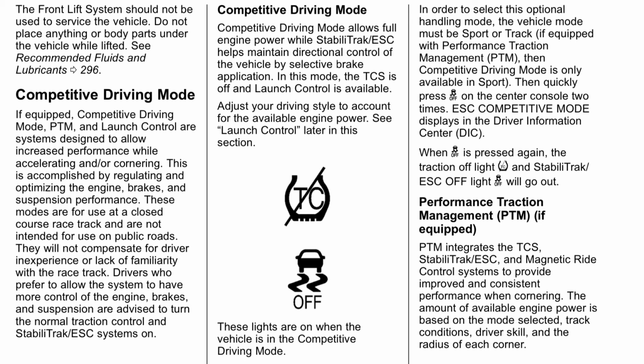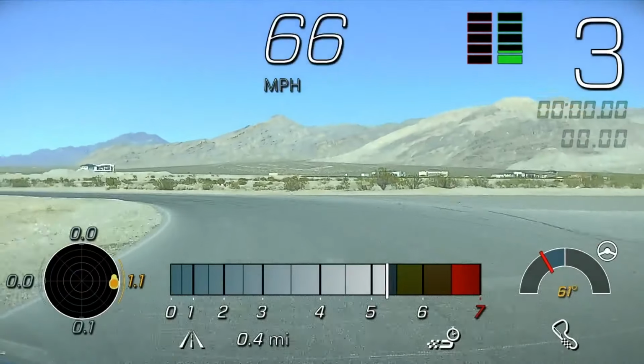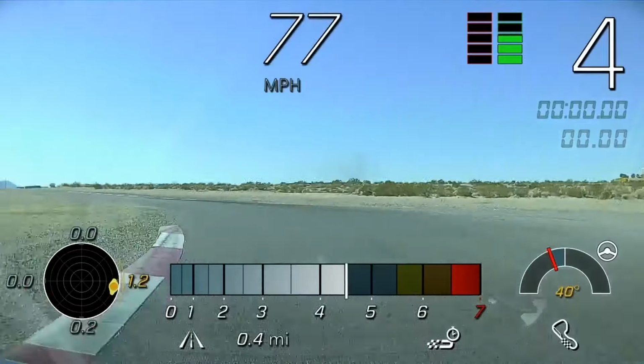Again, your options are going to be different whether you have MagRide or you don't. But if you don't have MagRide, you should be able to access this in sport or track. If you do have magnetic ride control, it should be just in sport. But you will access it the same way by double pressing the traction control button, bringing up the competitive driving mode. Now, competitive driving mode is great because it does still give you some of the benefits of the stability control software. It does also give you access to launch control.